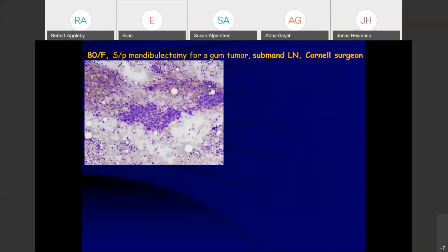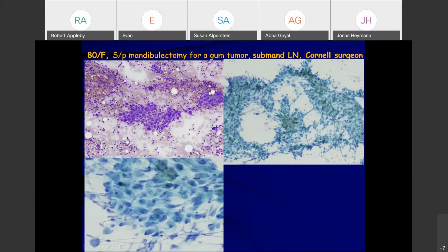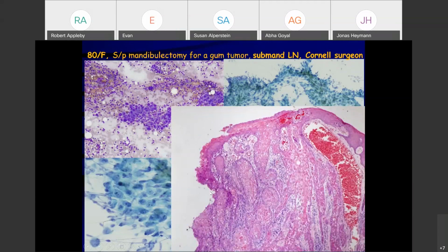So head and neck, gum: an elderly man with gum cancer treatment, now with a lymph node. Metastatic carcinoma. And here's the gum tissue, squamous cell, recurrent squamous cell.